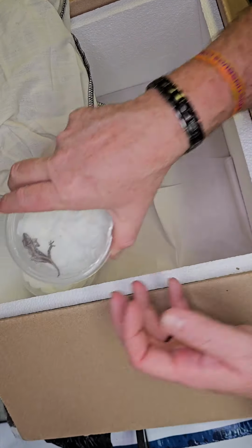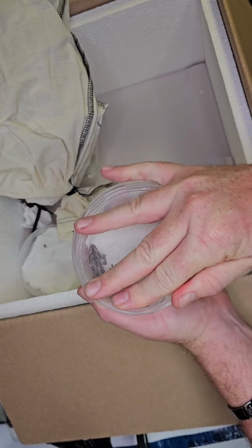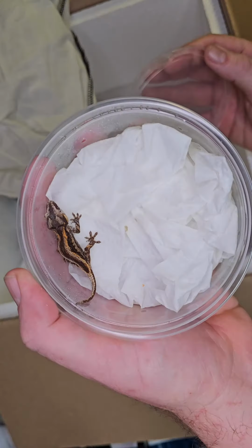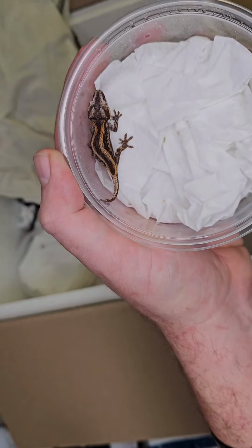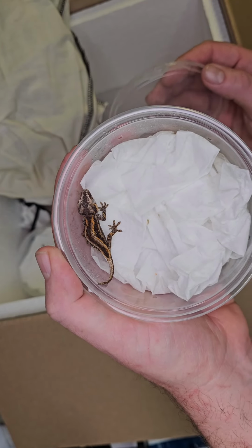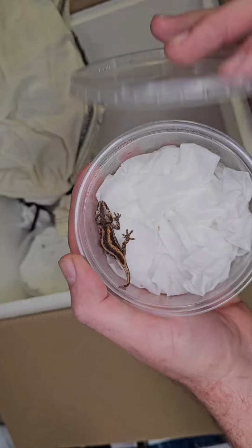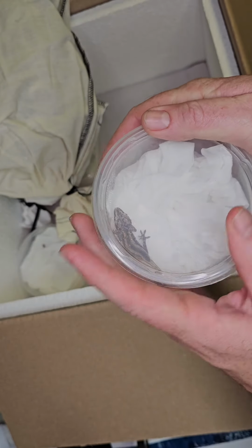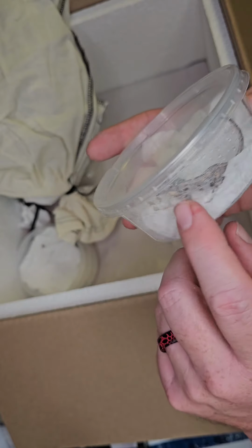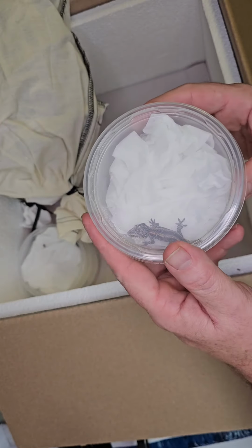Okay, next up, look at this. Look how little it is. It is a little baby striped crested gecko. Look at that. Looks like this one's gonna have some orange and red in it already. It's already starting to fire up. So we'll see what happens when it gets nice and warm. But gargoyle geckos, really awesome. There's air holes, everybody, so don't worry, he can breathe.